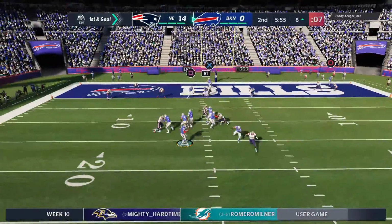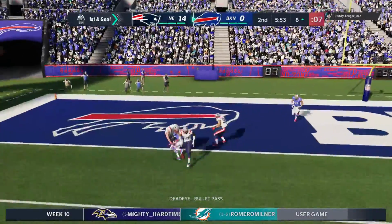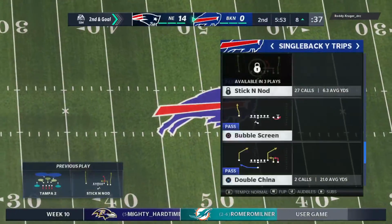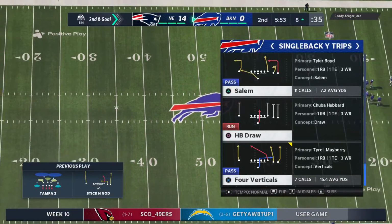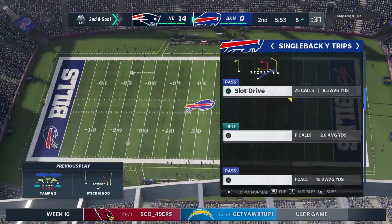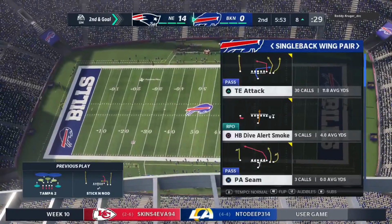Back to throw. To the goal line, but it's incomplete. I think he's got to be careful not to force anything into coverage right there. There weren't really any throwing lanes, but the best part for him, he's got 2nd and 3rd down to fall back on.